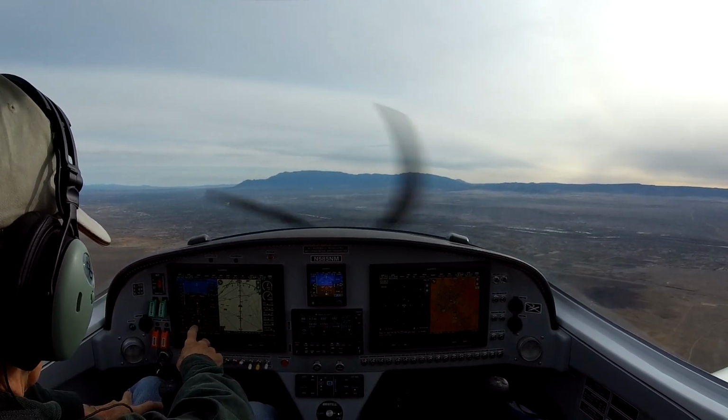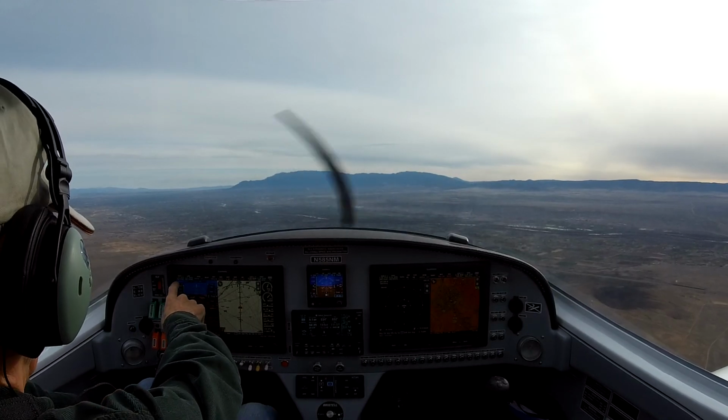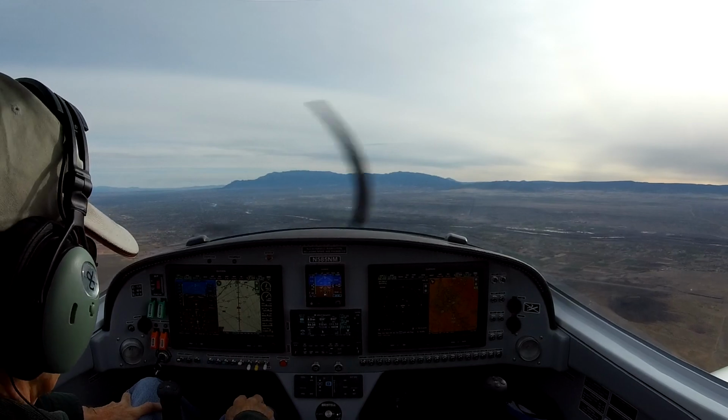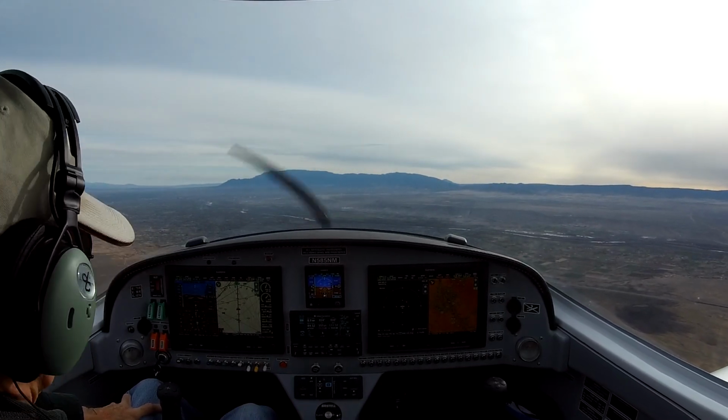Alright, it's flipped over to localizer, which is good. It's been identified. Alrighty, so I appreciate it, guys. Texa, we've got everything set up. Texa's the final approach fix.